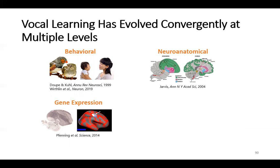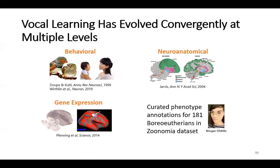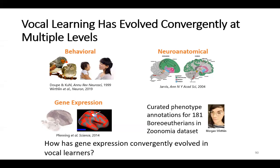In addition, a previous study looked at gene expression associated with the evolution of vocal learning and found a set of genes in a few different brain regions whose expression is associated with whether a species is a vocal learner, and one of those brain regions was the motor cortex. So to enable us to do this, my lab mate Morgan Worthland curated phenotype annotations for 181 Boreoeutherians in the Zoonomia dataset in terms of whether they're vocal learners. And this then allows us to ask, how has this gene expression convergently evolved in vocal learners?